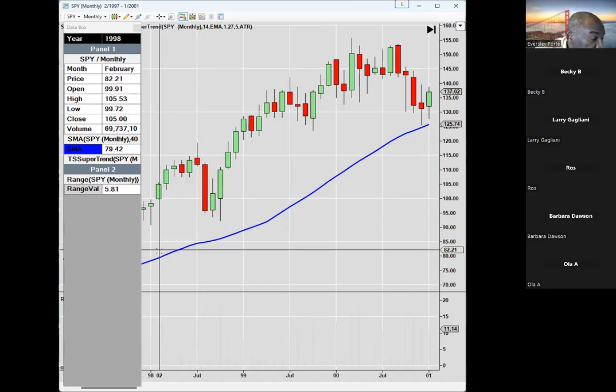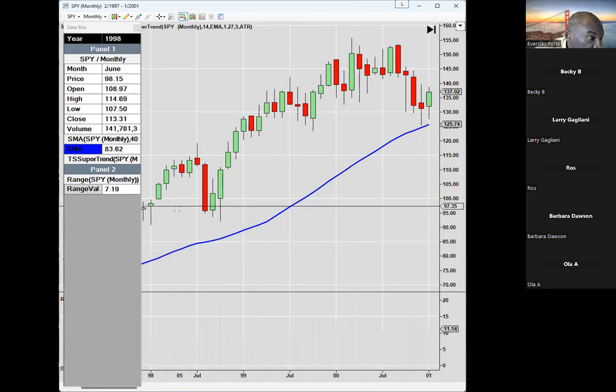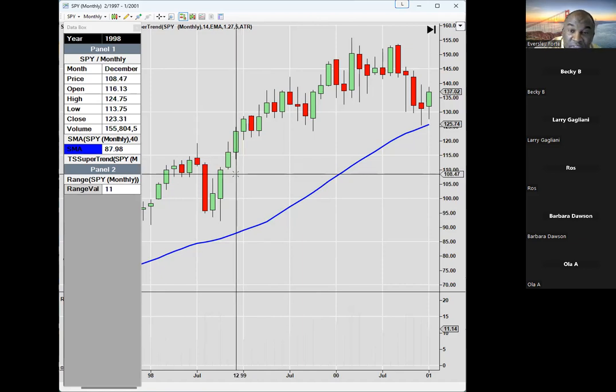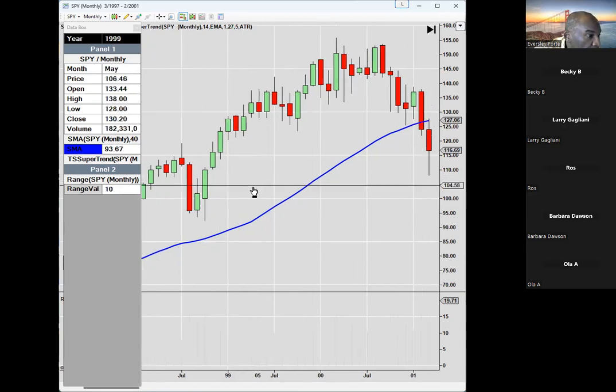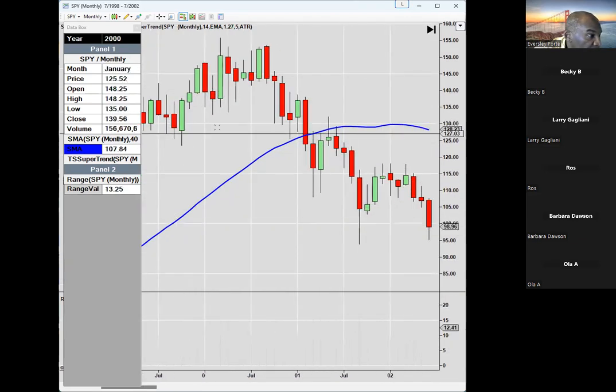So this is 1998 and we're in an uptrend, with the 40 moving up and prices above the 40. Each one of these candles is one month of time. This is the big picture, not day-to-day noise. It's easy to see what's happening in the markets when you look at the big picture and don't get caught up in day-to-day news and noise. So, a nice big uptrend for a couple of years.